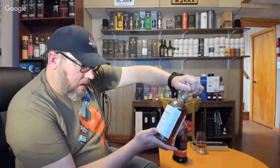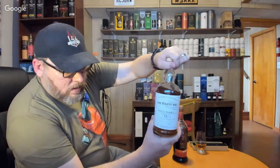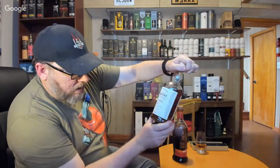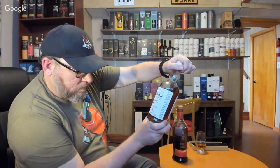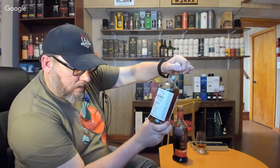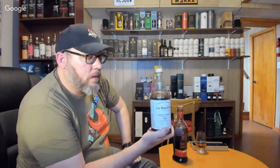Let's look at the Single Barrel, the Sherry Cask 15. This particular one is cask number 1993. It's bottle number 505. And it supposedly is, this bottle is one of no more than 800 drawn from a single cask.